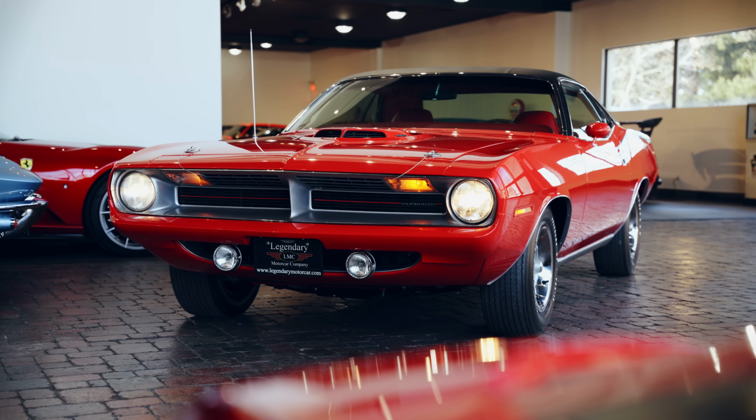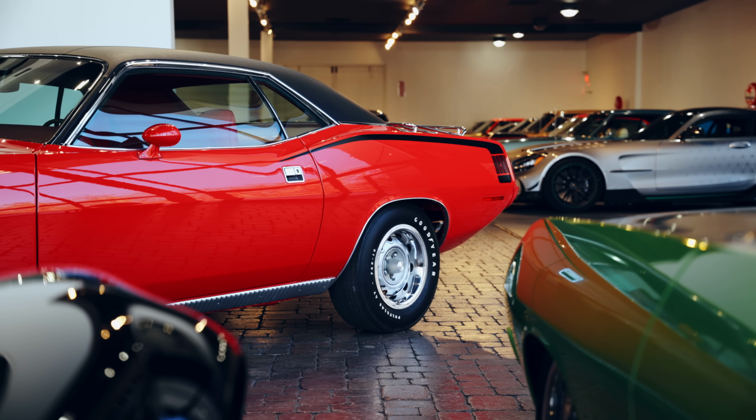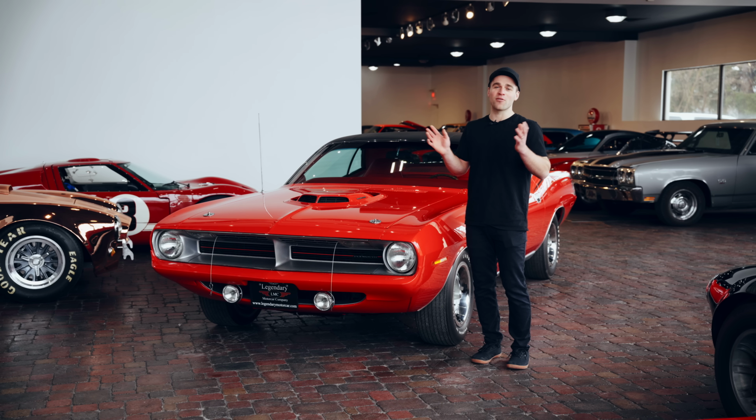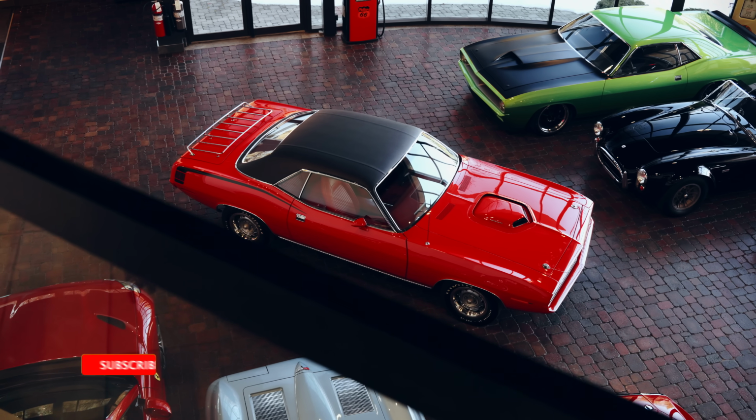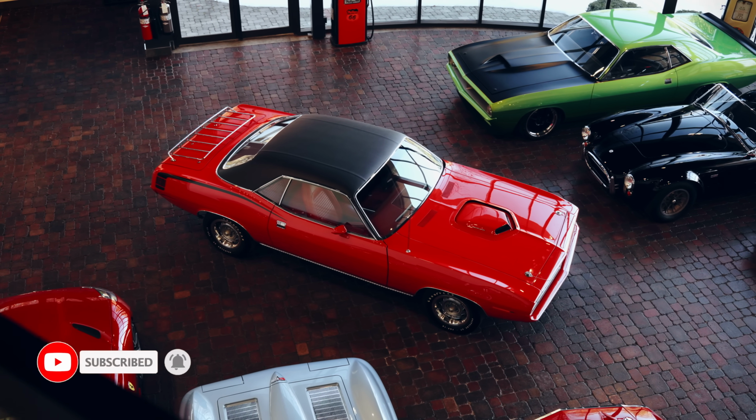This car ticks all the boxes. One, awesome restoration. I'll show you guys the quality on this thing. Two, ultra rare. Everyone always says one of one, but it's super rare to have an original engine, original drivetrain, all original panels.